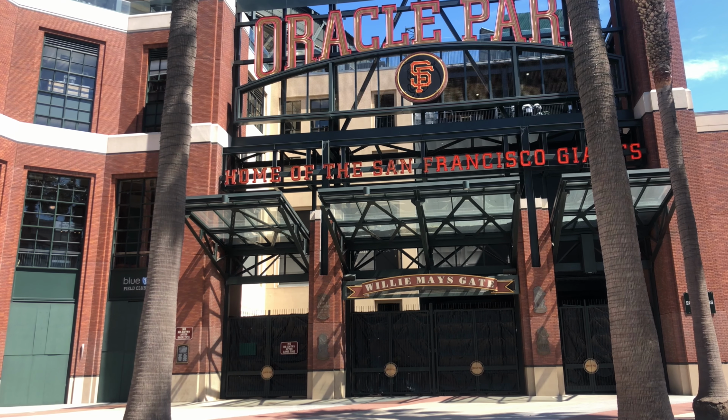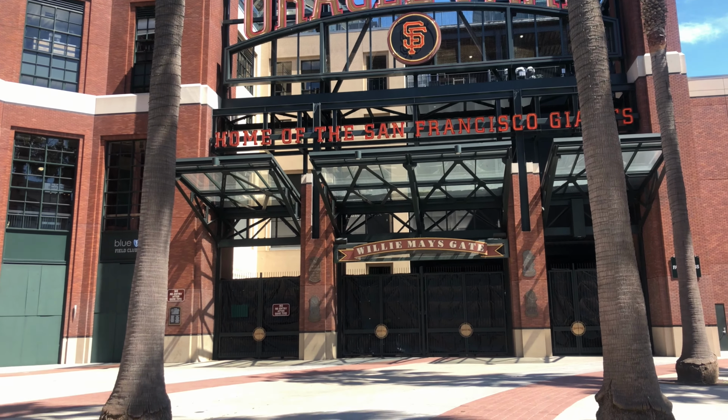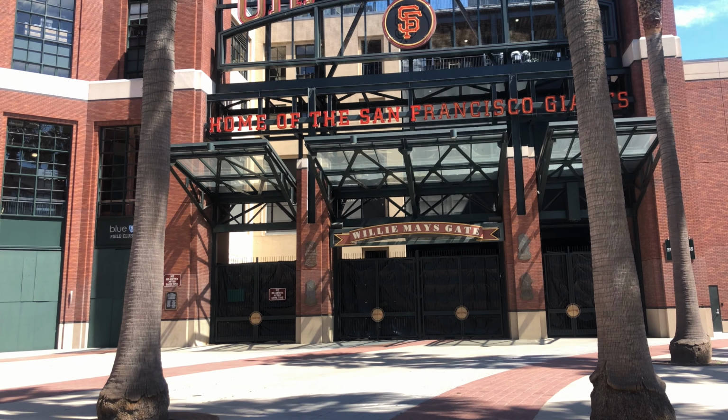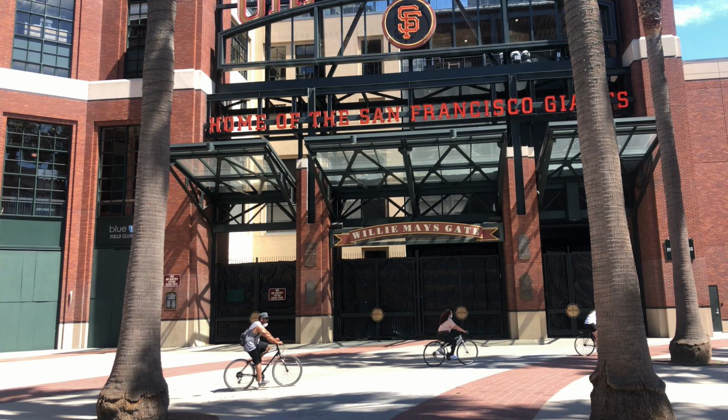Okay, here's the main entrance to the park where the Giants play. It's funny that they're actually playing right now, but as you know, with the current situation with COVID-19, fans are not allowed to attend the game, but they are currently playing right now with no fans.